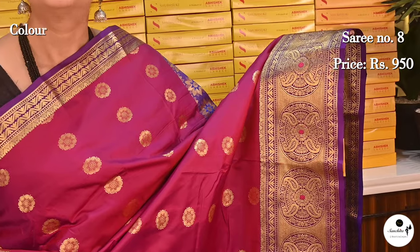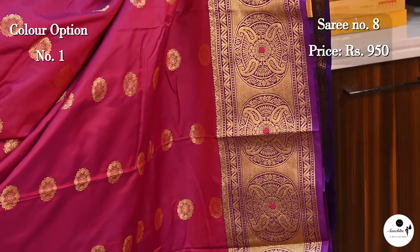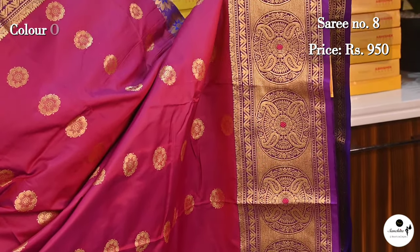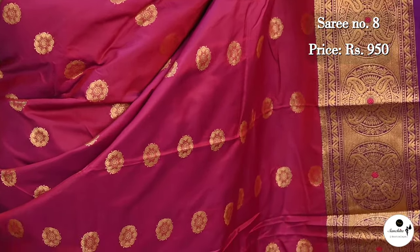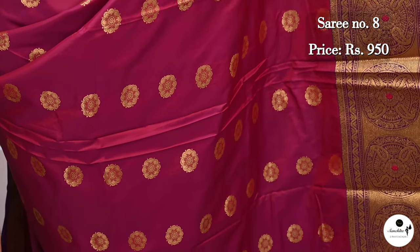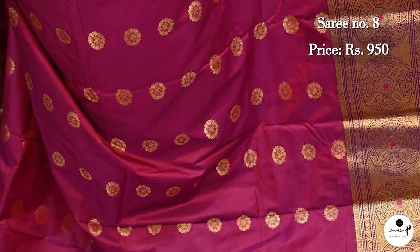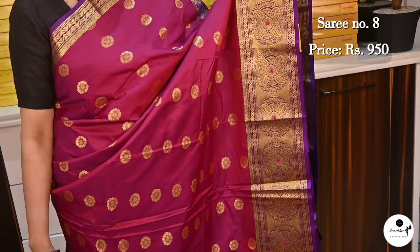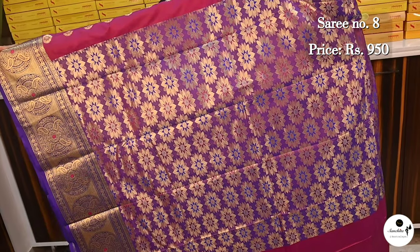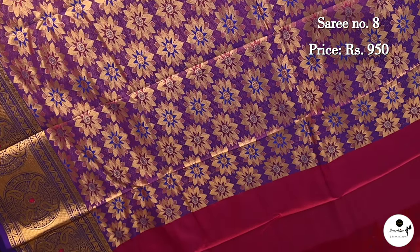A gorgeous Konkan silk saree in onion pink with purple. Saree number 9 priced at only 950. The border of the saree is defined by a series of giant chakras. All over the saree we can see floral buttas. This saree is ideal for newly married brides attending weddings, anniversaries, the pallu of the saree has a rich look and filled with floral designs.